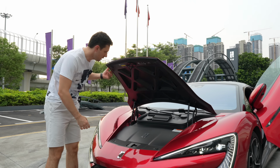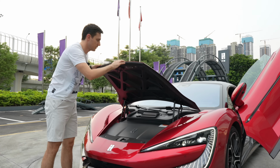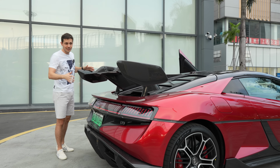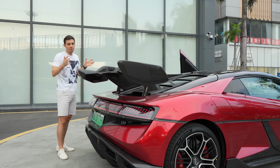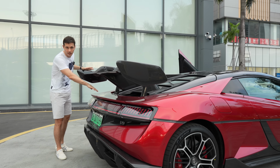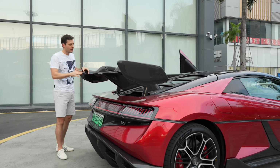How light it is. They showed us the symbol again. It's clear overall. This is the most charged version with such a large spoiler, which has a downforce of about 280 kilograms. This extra costs $15,000. In the base without it, there is an active spoiler. Its downforce is 230 kilograms. And here everything depends on you.